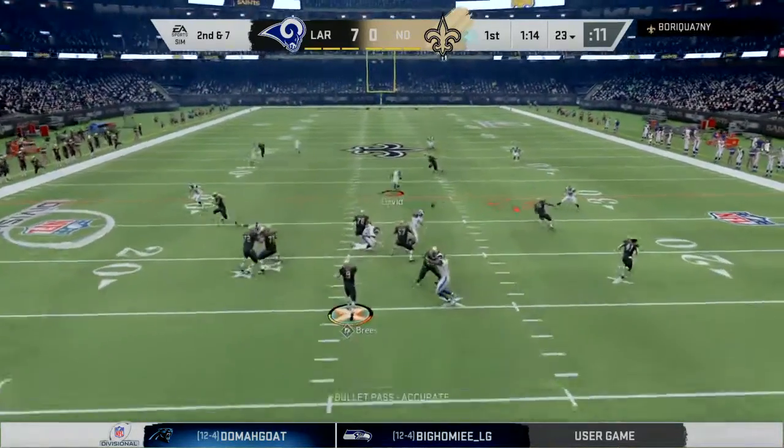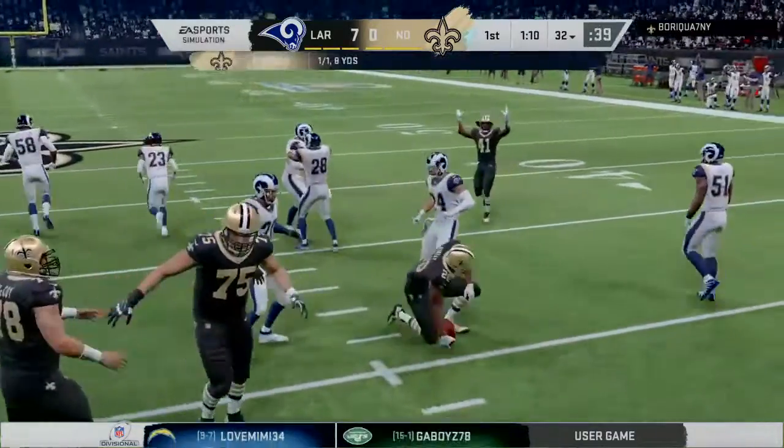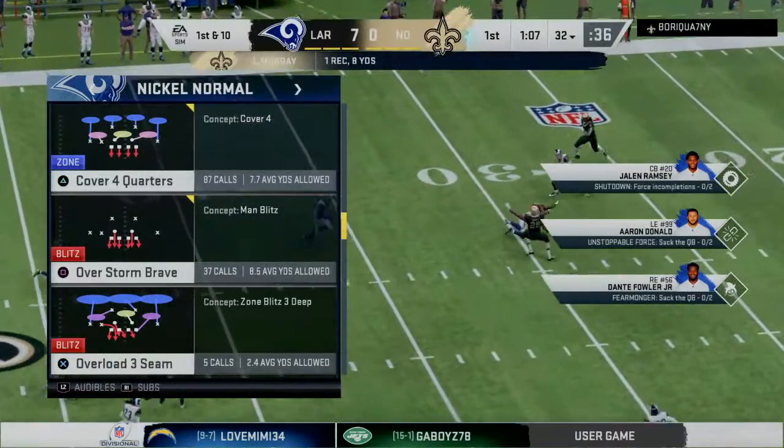To throw, it's Brees. He finds Latavius Murray, and he's able to get out to the 32, brought down there. That one, a first down pickup of 8.